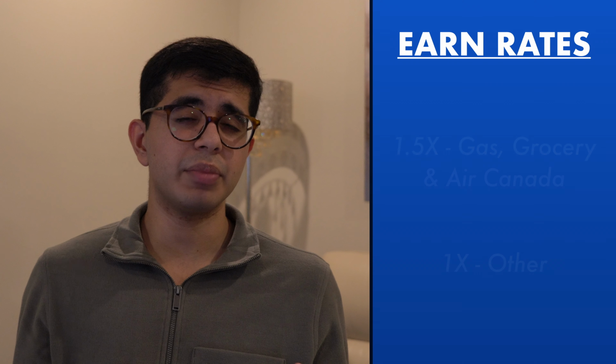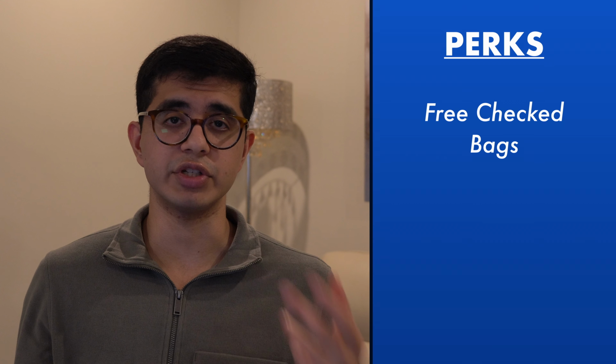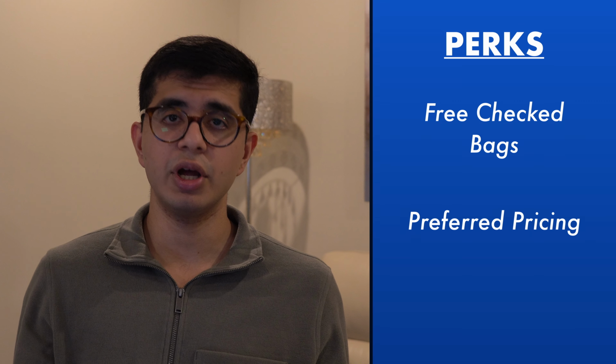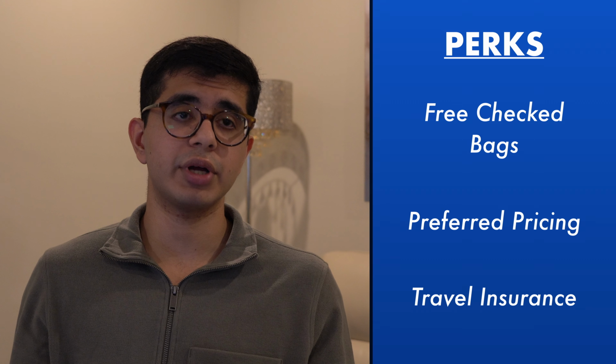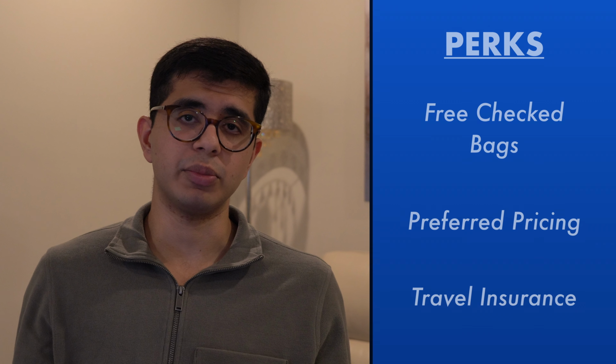It doesn't have all the same perks as its big brother that costs $599, but it still gets you free check bags for yourself and 8 other travel companions if you're on the same booking, as well as preferred pricing, which saves you about 5 to 15% on your bookings made with Aeroplan points. And you do also get insurance on all your award bookings as long as you pay the taxes and fees with this card, and of course using Aeroplan points for your booking.